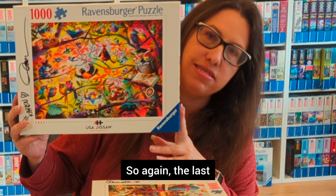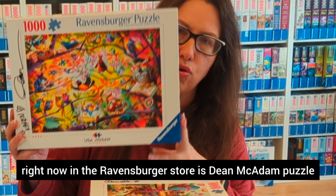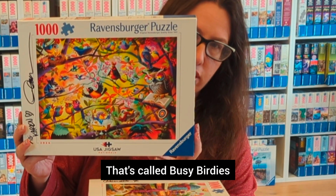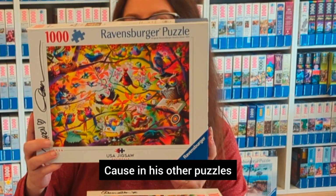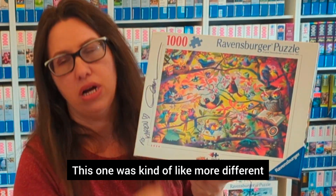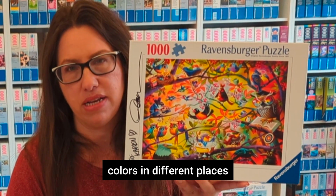So again, the last, and I think one of the most anticipated puzzles right now in the Ravensburger store, is the Dean McAdam puzzle. That's called Busy Birdies. It is slightly more difficult than his other puzzles, because in his other puzzles, most of the time there was a middle section that was easy. This one had more different colors in different places.